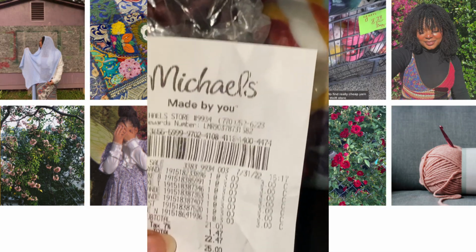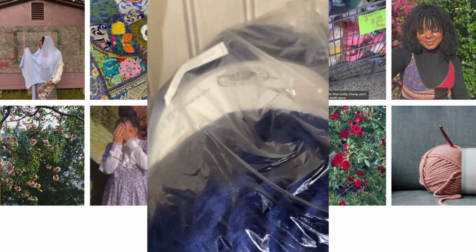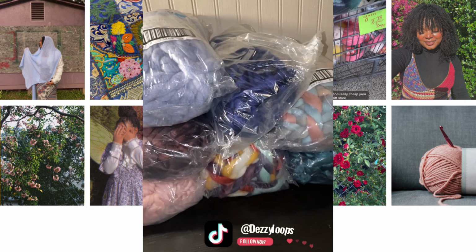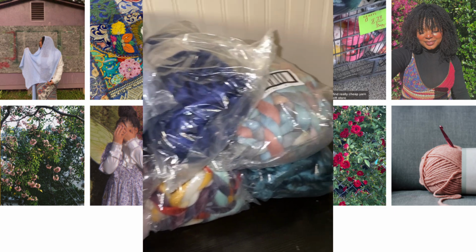I got the receipts. Where are the receipts? I went to Michaels, as you can see, and I did not know this was $3. I would have got way more if I thought it was only $3. It was on sale. Where's the tag? Yes, it was on sale for $5. But then when she was ringing it up, it was coming up as $3. And I wanted to run back and be like, oh, can I go get some more? But there were other people in line, so I didn't want to be rude.